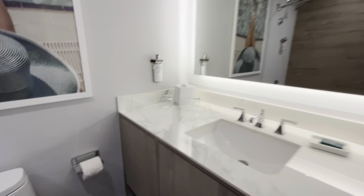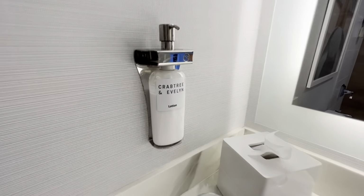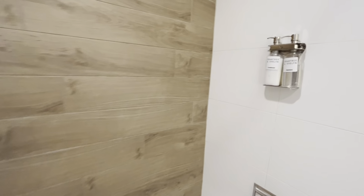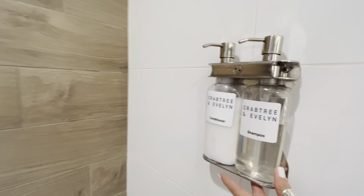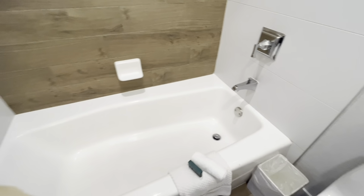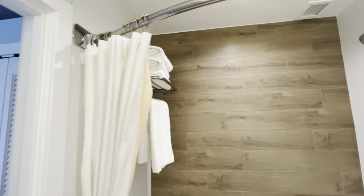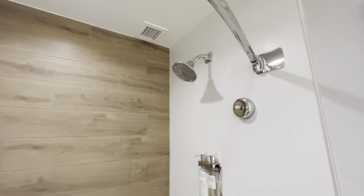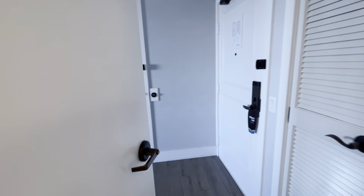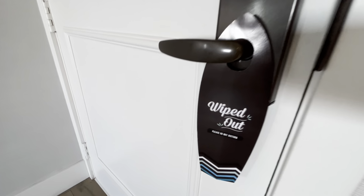They also have Crabtree and Evelyn products, which I love. Just has a super, super high class feel to it. Again, very clean. Just the entire property actually is super, super well kept up. Love the shower. They've got a pull-out clothesline for all of your beach clothes to hang dry. Super cute little "wiped out" do not disturb sign on the door there.